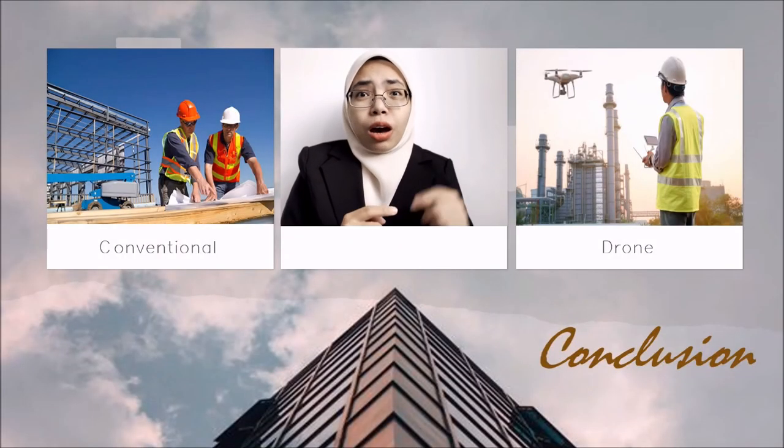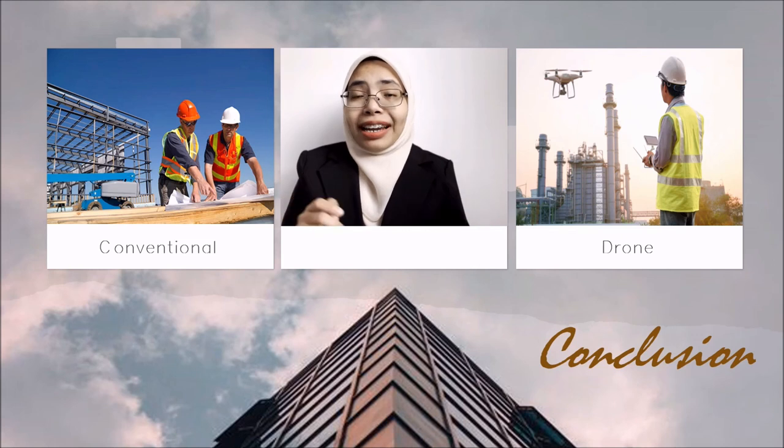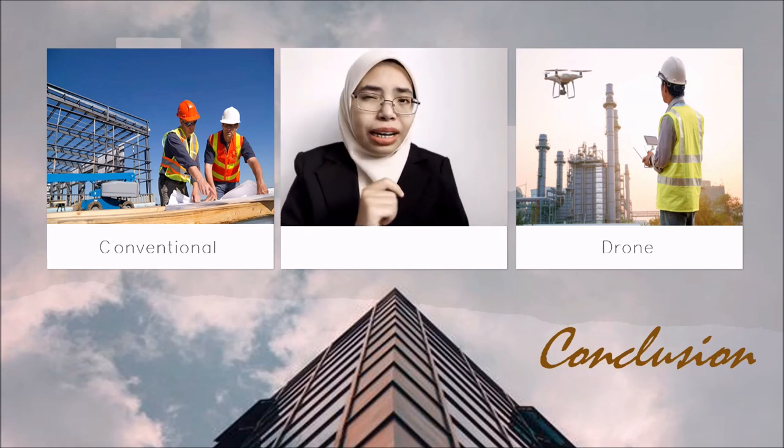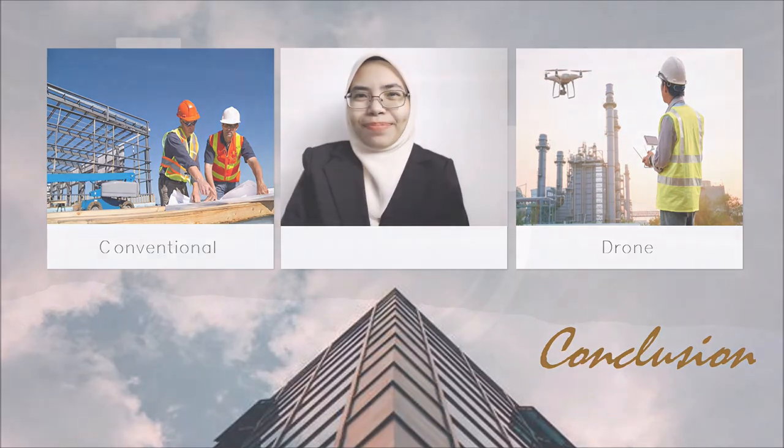Regardless of how much is the cost experienced by the interviewee, almost 75% of them still regarded the drone as a cost-effective monitoring method. In conclusion, both drone and conventional monitoring have their own cost implications. Therefore, before you start to invest your money in anything, start by investing your time to learn about the thing. Thank you.